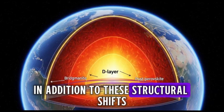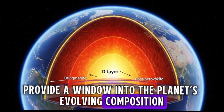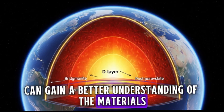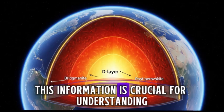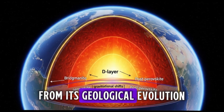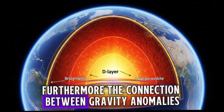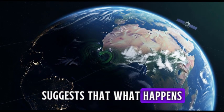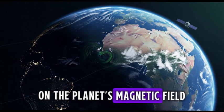In addition to these structural shifts, gravity anomalies provide a window into the planet's evolving composition. By studying these anomalies, scientists can gain a better understanding of the materials that make up the Earth's core, mantle, and crust. This information is crucial for understanding the long-term behavior of the planet, from its geological evolution to its ability to sustain life. Furthermore, the connection between gravity anomalies and the geomagnetic field suggests that what happens deep within the Earth's mantle may have far-reaching effects on the planet's magnetic field.